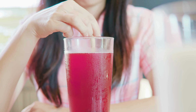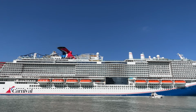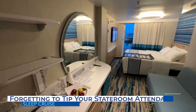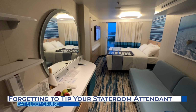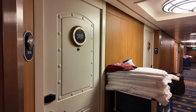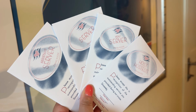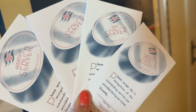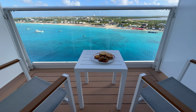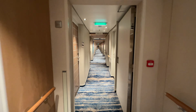Although gratuities are usually automatically added to your onboard account, tipping your cabin attendant is still a nice gesture, especially if they provided excellent service. They work hard to keep your cabin clean, restocked, and comfortable throughout your vacation. A small tip at the end of the cruise can go a long way in showing appreciation for their efforts. Even if you choose not to tip extra, a simple thank you or friendly conversation in the hallway can help to make their day more enjoyable.